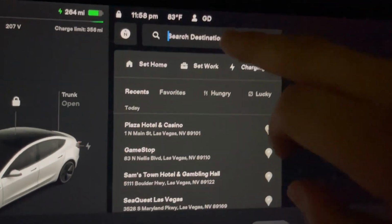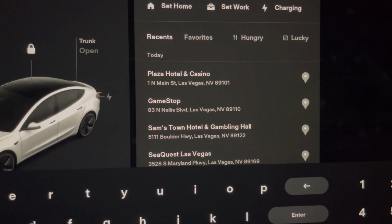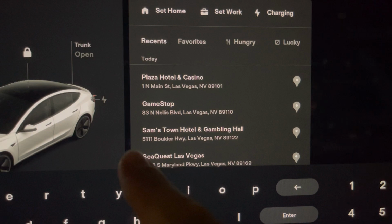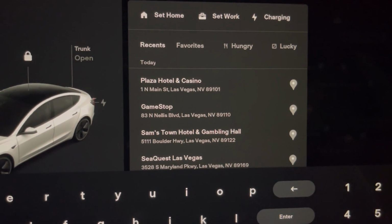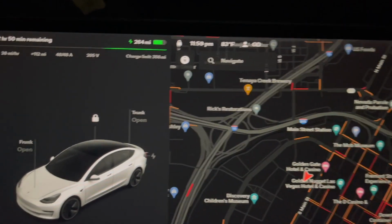And then of course here you've got your navigation. Choose your destination. Highly recommend Sequest if you have kids. Very cool. Also, Sam's Town, go check out the Mystic Falls show. I believe it's at 6, 8, and 10 p.m. Big fan of that, and it's super cool. And it's free, especially if you have kids.